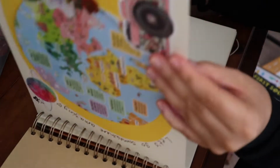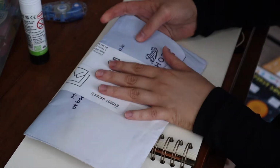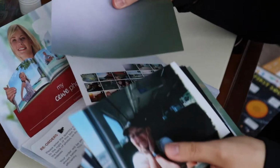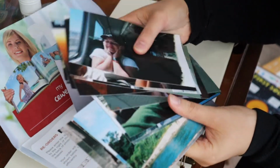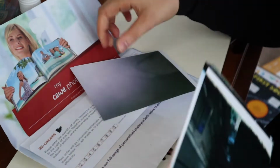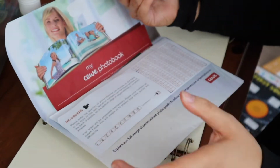Okay, so let's move on to Cornwall. Now with Cornwall, me and Luke got a disposable camera, and we took some photos not knowing what they were going to turn out like. That one's completely blank, but we have lots of really cool photos. If you're thinking of a little idea, if you're going away somewhere, take a disposable camera, it's so fun. I am going to be cutting these out and using them along the way. I don't know how many pages I want to use yet.